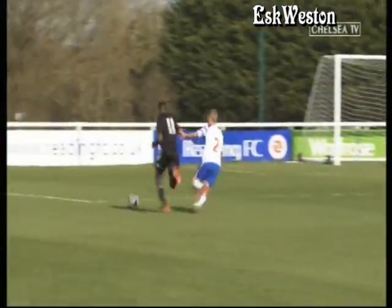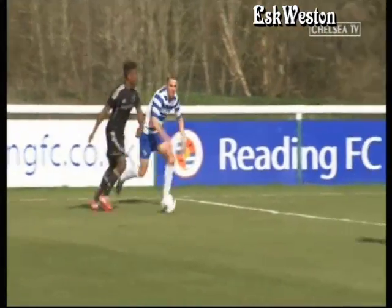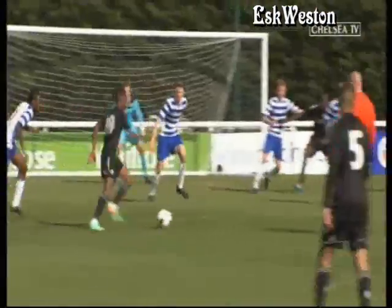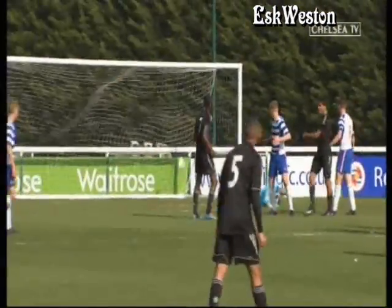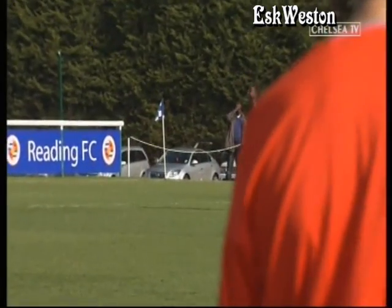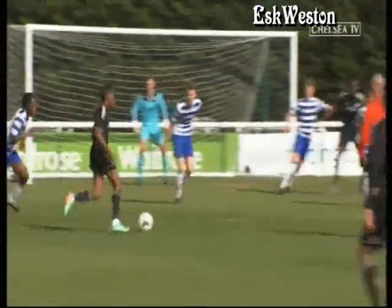Charly Musonda, neat feet as always. Reece Mitchell's done brilliantly to keep hold of that. Back to Musonda. Little drop of the shoulder. Oh, it's a wonderful hit. What a goal. Chelsea have the lead back, 3-2. Can they hold on to it this time? That is some goal from Charly Musonda.